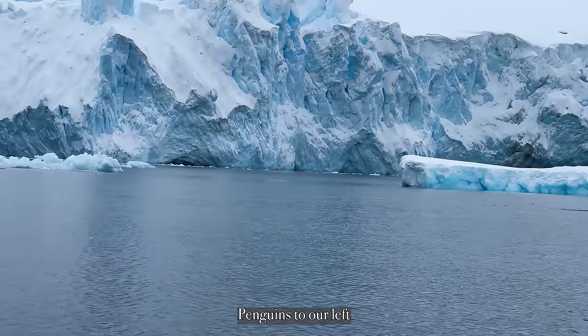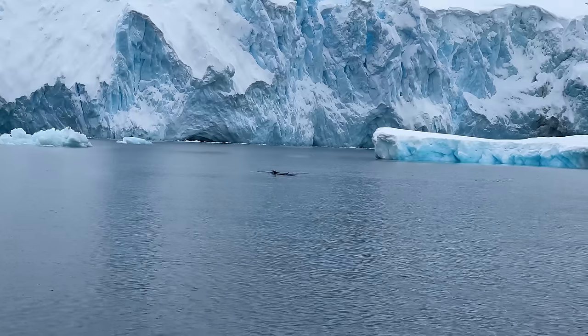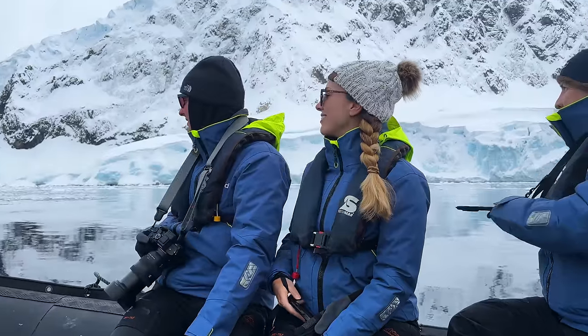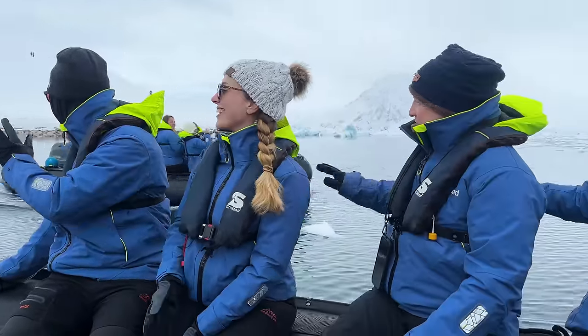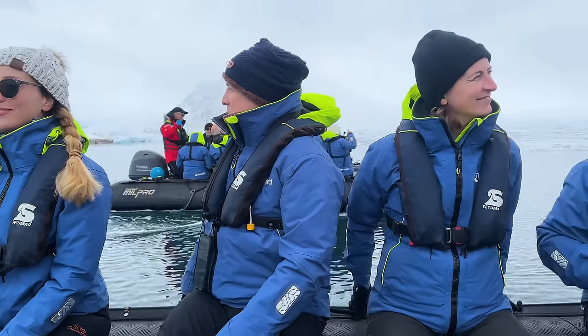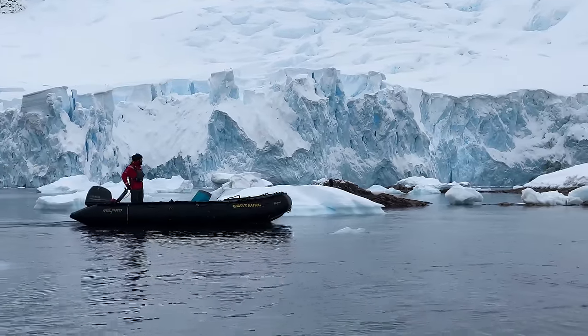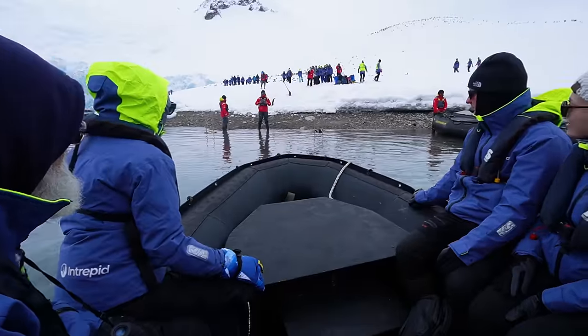Some penguins to our left. We can hear them now. It was incredible to be cruising through the slush, the ice, and just admiring the incredible scenes all around us. But it wasn't long until he got a call saying that they had found a perfect landing site. So we made our way, getting ready to step foot on solid ground.